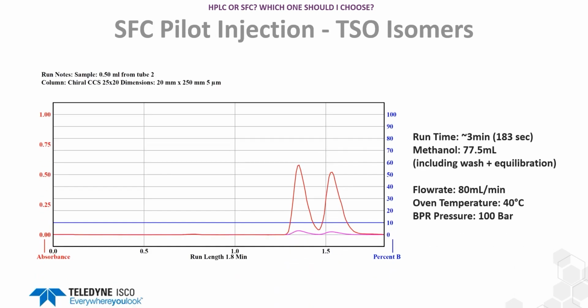Here's our SFC pilot injection using an ES Industries chiral CCS column. We only loaded 0.5 ml of our TSO sample onto that column. We also ran it isocratically at 10% methanol in our supercritical CO2.